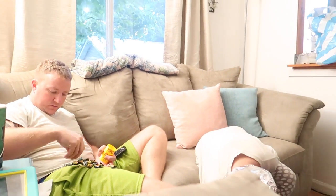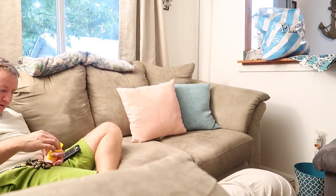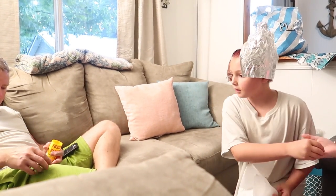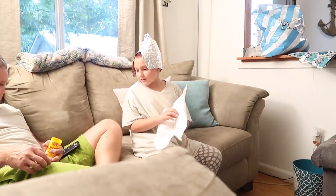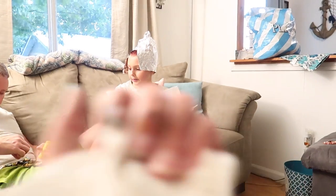Oh, it's under the couch. Okay, I'll get it. Oh, okay, because it has a wrapper. What? And you want it. Which ones sound the best? There's apple, blue raspberry, I'm kind of scared, guys. Blue raspberry.